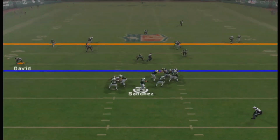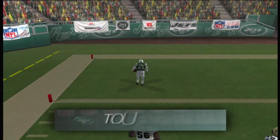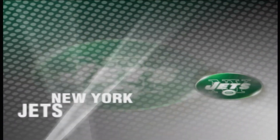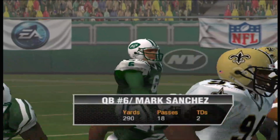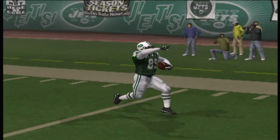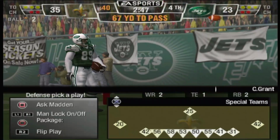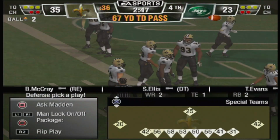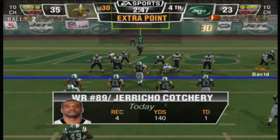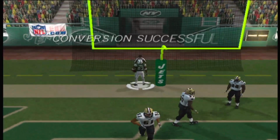They come out in a nickel. Back to pass. Looks left. Heaves it deep. Pass completed. The 30. The 20. He can't be tackled. Touchdown, Jets. Setting up play action. Struggles to find his target with that one.